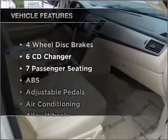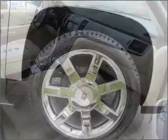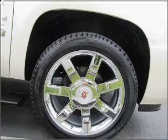Plus, enjoy these notable features that are included in this ride: air conditioning and AM/FM stereo. Call today to schedule a test drive.